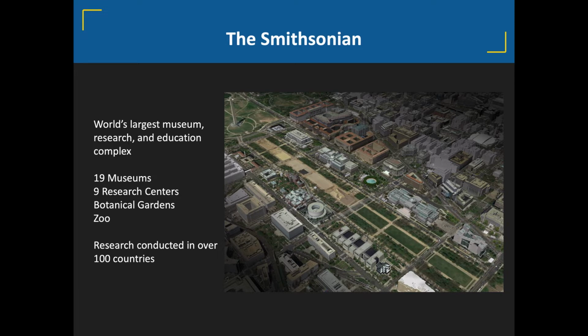And we have a diverse funding base. About 60% of our budget is funded by the United States taxpayer. The remaining 40%, however, has to be derived from private donations, grants, partnerships with the private sector, and licensing and retail concessions. Our size and our organizational diversity makes us a nexus for research and education, but it comes with an enormous amount of challenges, particularly around digitization.